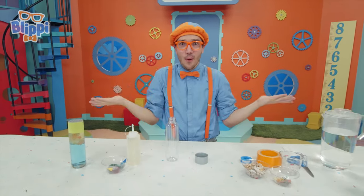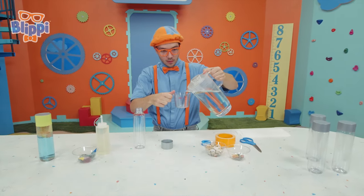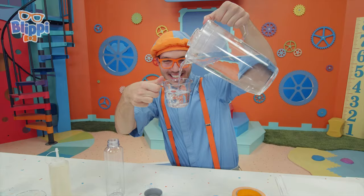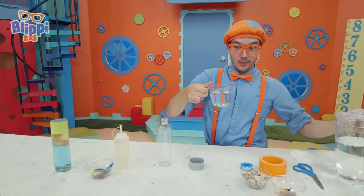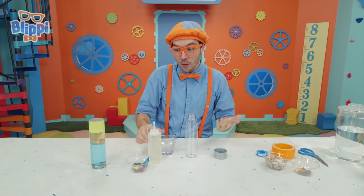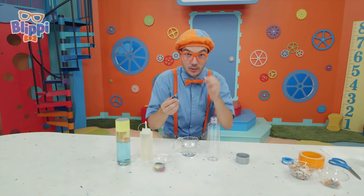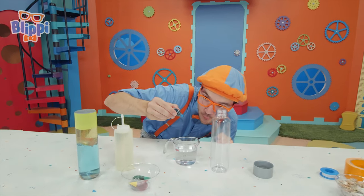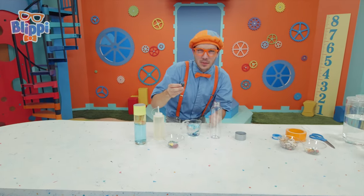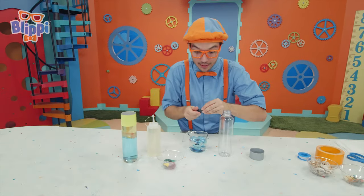Okay, first, we need water. So I'm gonna take 1 cup water, pour it in here. Whoa, look at it go. It's already looking like the ocean. And we want to make it look like the actual ocean. So we're going to put a little bit of blue food coloring, just 1 drop. One, and maybe we'll put a second one. Ooh, that's just the right amount.